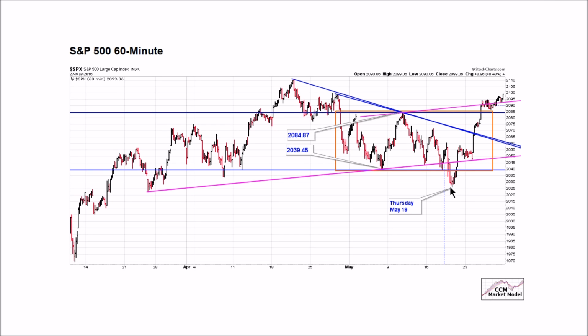This is a good example of that. We moved out of the box for a very short period of time, and the magnitude of the move below the box was relatively small, meaning when we're down here, this breakdown is not really that meaningful until we see that it holds. In this case, it did not.